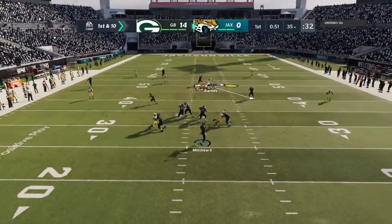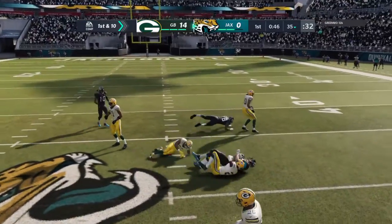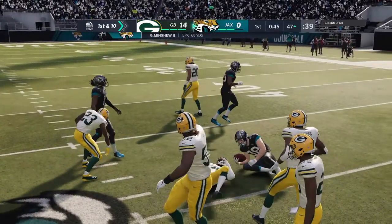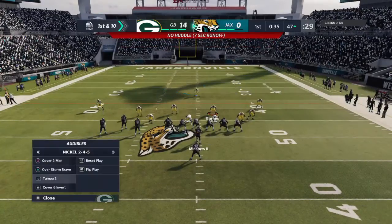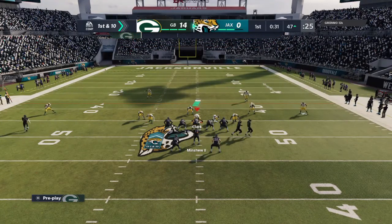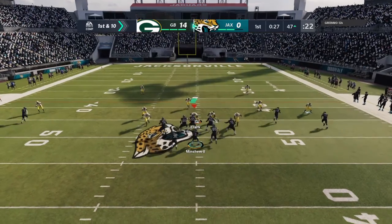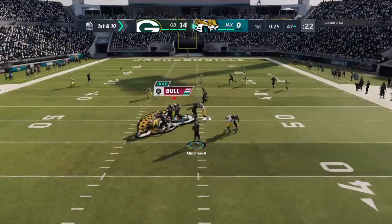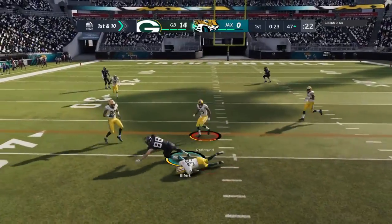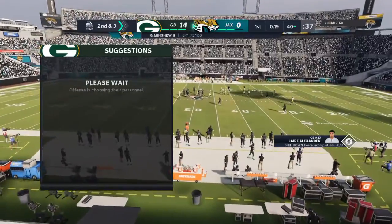Minshew, 1st and 10. Brought in here by Tyler Eifert. And he'll be taken down, but not before he gets into enemy territory. The catch and run, good for 18 and a first down. 1st and 10 at the 47-yard line. Minshew sets to throw. Caught, Eifert over the middle. 7 yards, the pickup on the pitch and catch.